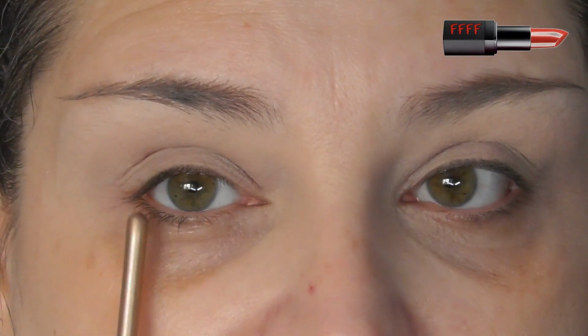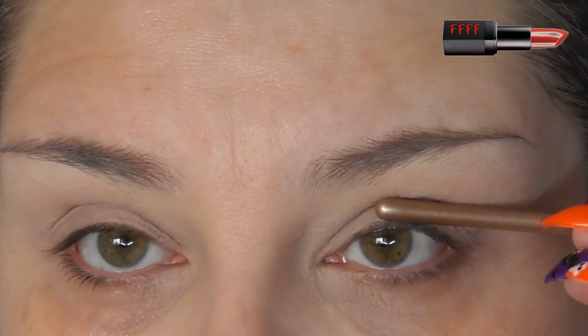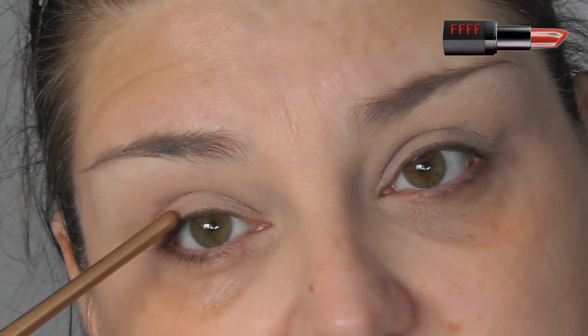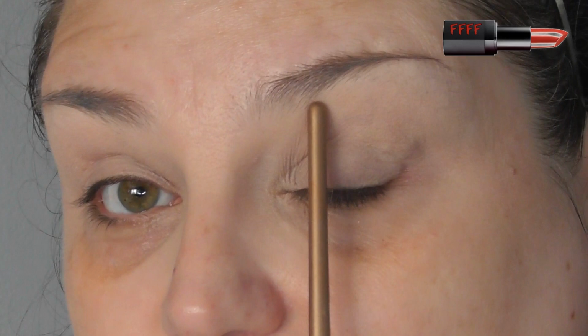Right, final bit of chitty chat before I start popping these on my eyes. When I look straight forward, you can see all of my mobile lid. So I don't have a hooded lid. I do have very deep set eyes. By that I mean if I pop my brush here and then close this eye, you can see I've got an equal amount of lid that disappears back in. So I do get some trouble with shimmers and stuff transferring up onto the upper lid. And if I do a proper cut crease, I really have to cut really quite high on my lid.